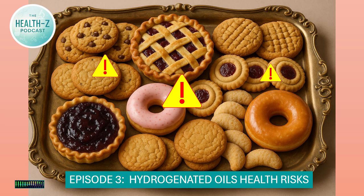Any early adopters? Denmark, they were way ahead of the curve, putting restrictions on industrial trans fats way back in 2003. Real pioneers there. Wow, 2003. But it's not universal. No, not everywhere. China, for example, doesn't currently have a nationwide ban on PHOs, though regulations might vary regionally. And there's growing awareness. They're still used in some products there.